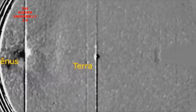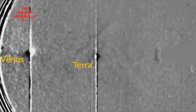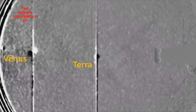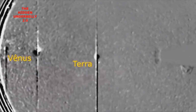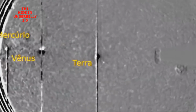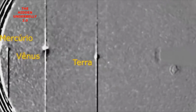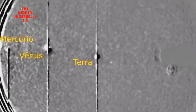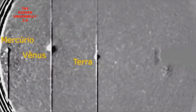Now guys, this one has to have the wow factor to it. I mean, just look at the very size of this thing, it's huge. You can see the planets lining up next to it, Venus, Earth, Mercury, and this thing is bigger than them. But it's all a perception of distance. This thing could be further away, and if it's further away, this is a really huge ship. And if it's closer, then it's small, but there's something there, it's big. Still big enough to put a few people in.